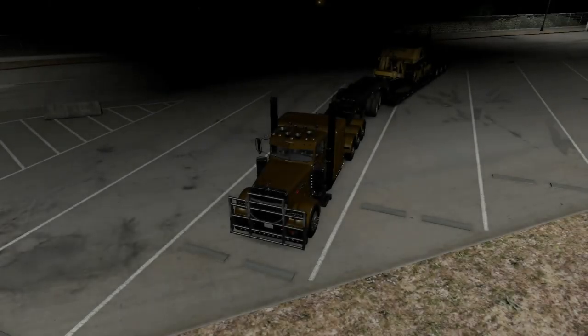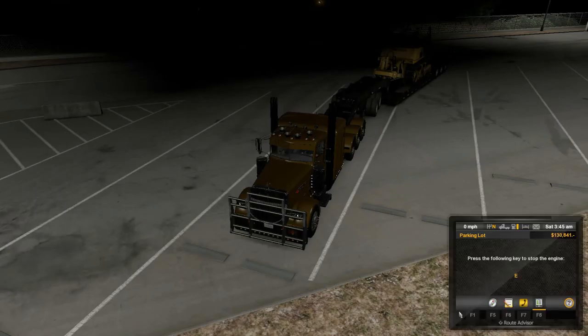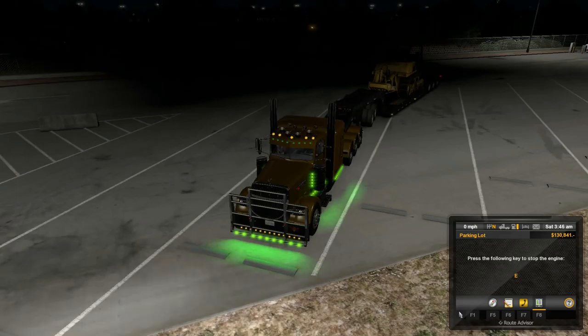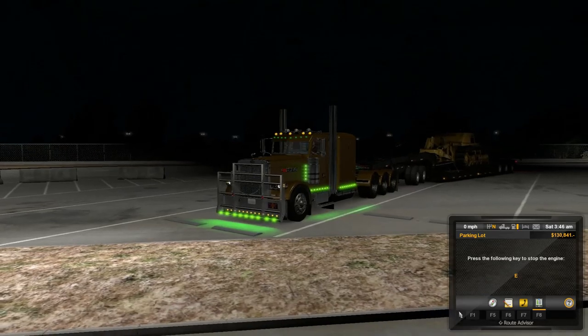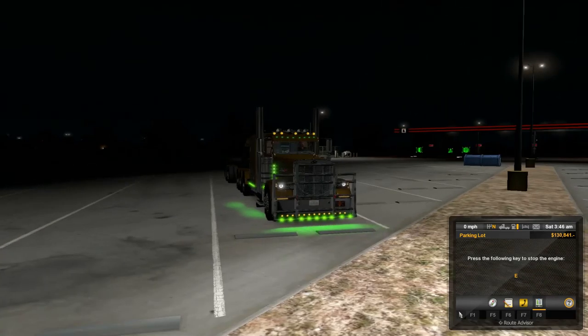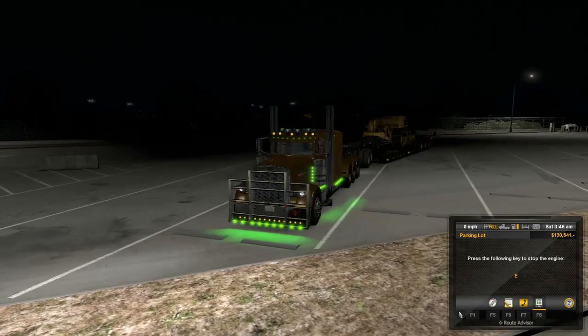3 in the morning. Let's turn on the lights real quick. So, I did something different with the lights. I just put green lights on here. What do you guys think about green lights? Let me know if you guys like this or not. Let me know down in the comments. Let's go ahead and get out of here.